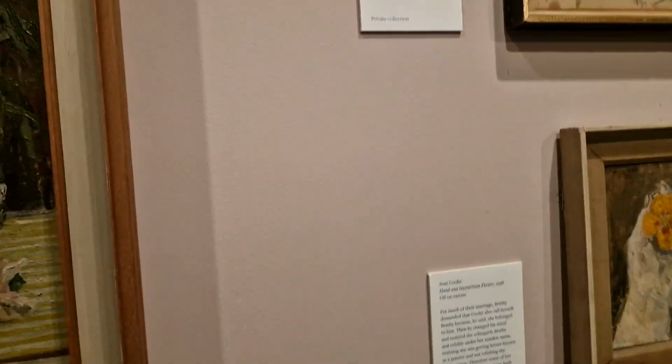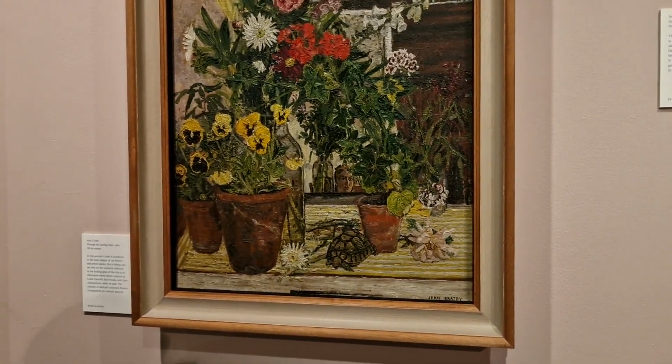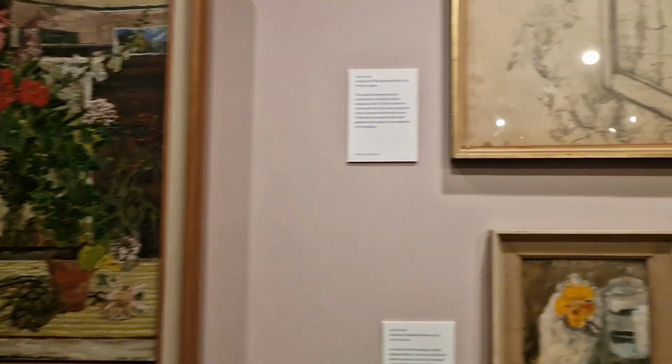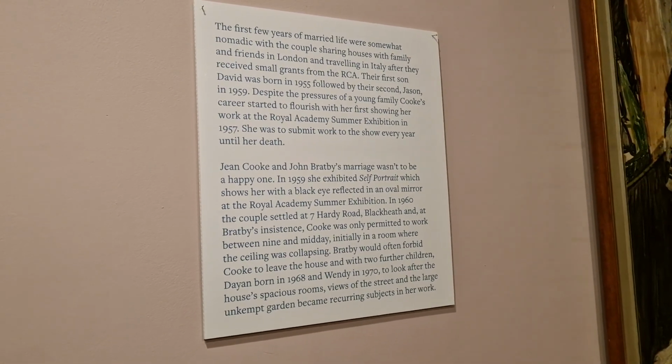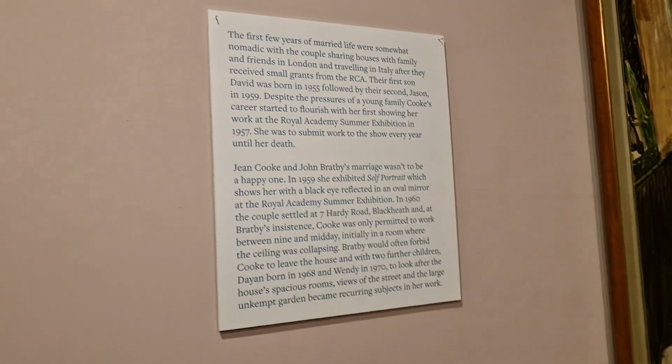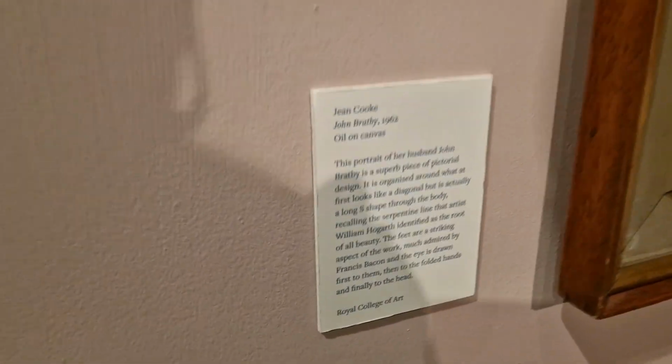I hope you're all enjoying the tour so far. I know a couple of my page members who are housebound enjoy the art, so this is one for you. One of them I know enjoys the art. I'm not sure about the other one.